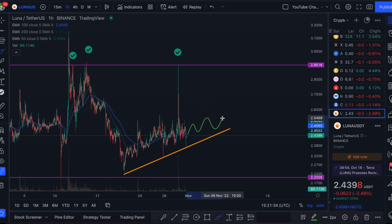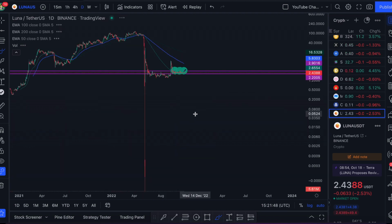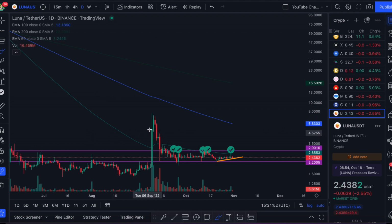Of course, at the moment, there isn't that much volatility happening in Luna 2.0. There is a lot of sideways choppy movement, so there's a lot of up and down, but considering the volume we had on Luna 2.0 back when we had this pump here at the start of September, the volume is much more subdued.